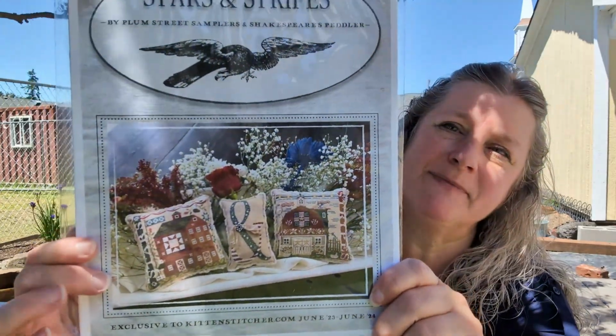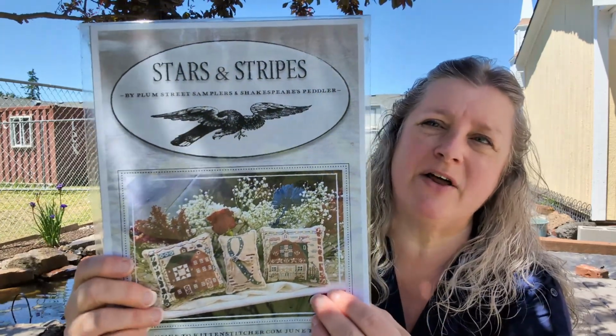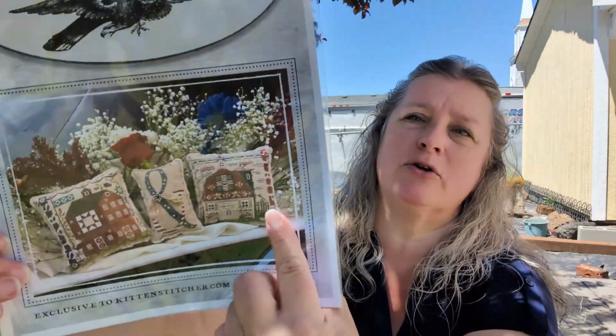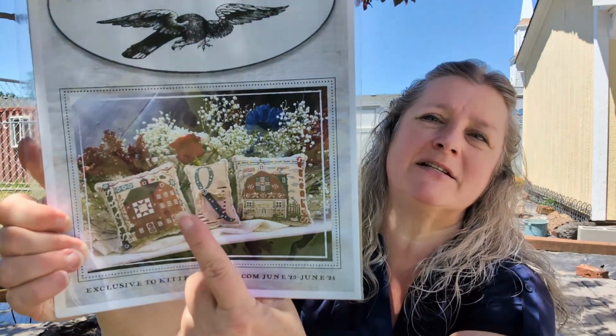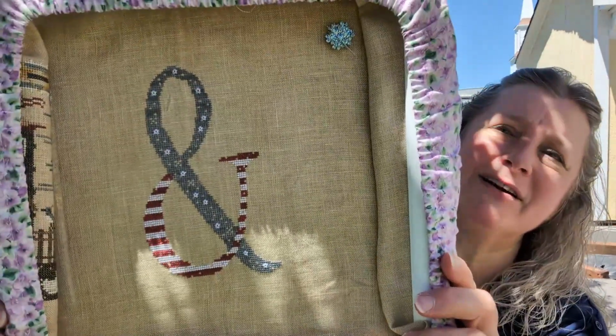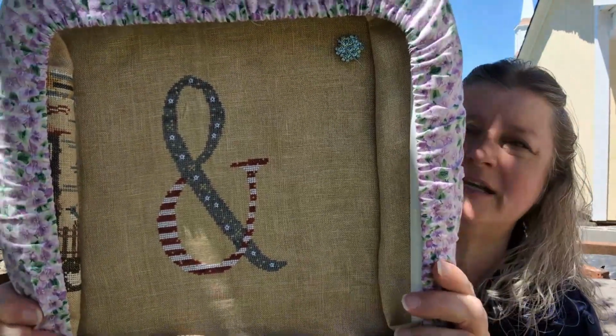The next WIP I have, kind of WIP, kind of finish, is this. So this is the combination pack of the stars and stripes. They do sell these separate now, so you could get those separate if you wanted to. I have finished the stripes a while back, and I started on this ampersand. And so I have finished that part. There we are. Quick little finish. It didn't take terribly long to get that done.